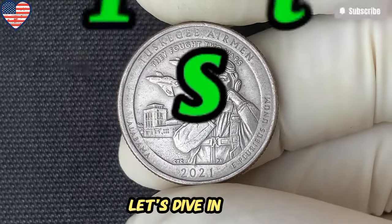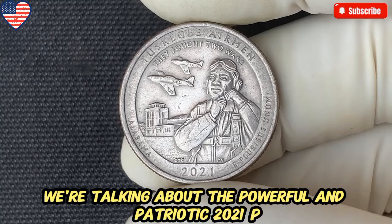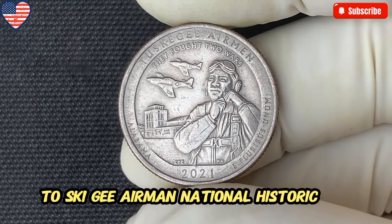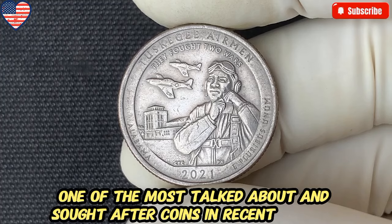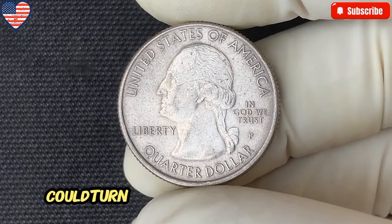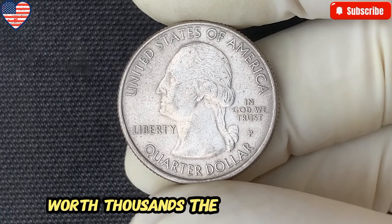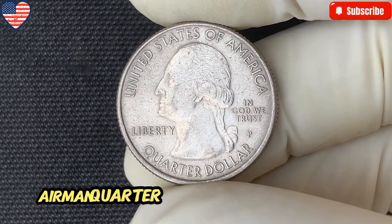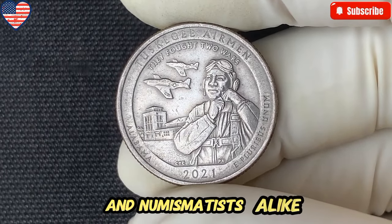Let's dive in. First, we're talking about the powerful and patriotic 2021 Tuskegee Airman National Historic Site Quarter, one of the most talked about and sought-after coins in recent memory. So hold on tight, because what you're about to discover could turn your everyday coin into a rare collectible worth thousands. The 2021 Tuskegee Airman Quarter holds a special place in the hearts of Americans and numismatists alike.